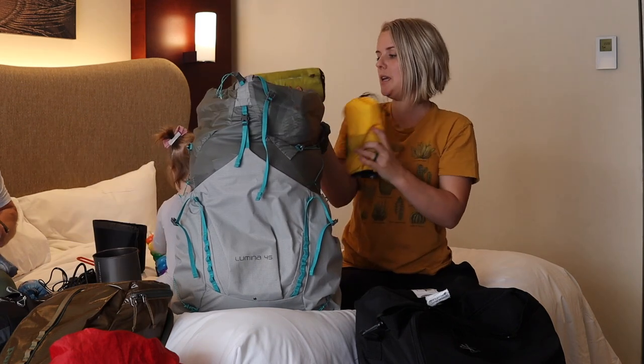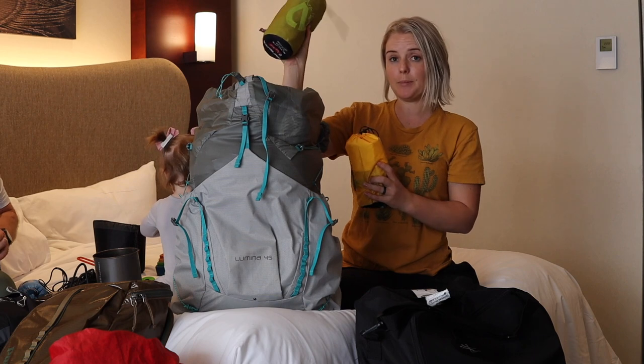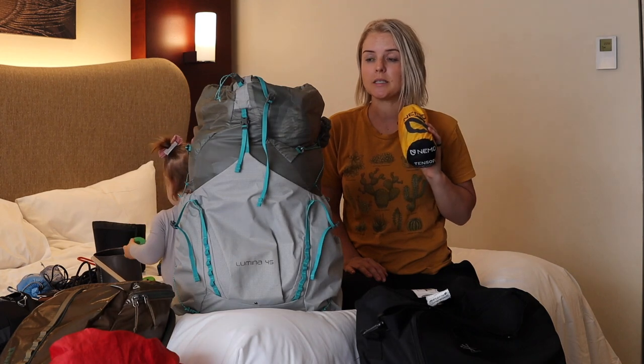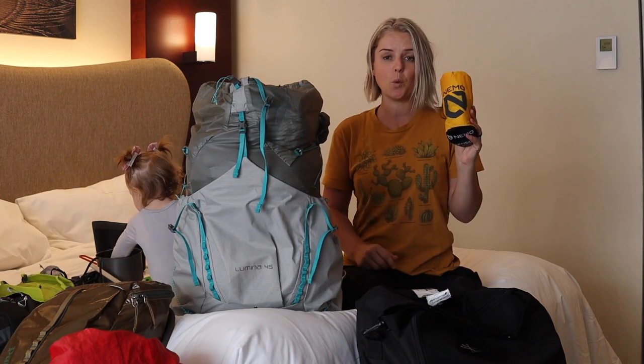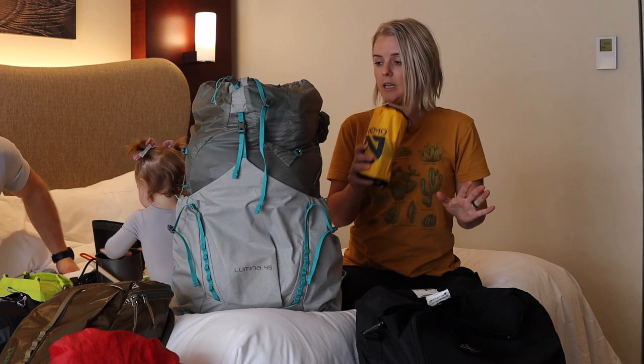This is the Nemo Tensor sleeping pad. It's insulated. I love this thing. Kita also, on camping trips, sleeps right next to me. I got her own little one, which is a half size one, same fitness, same company, insulated, awesome.